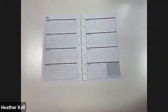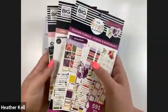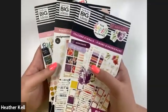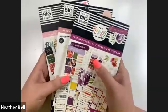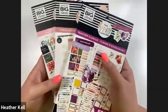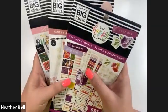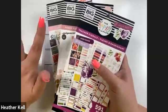And I'm going to do that using some stickers that aren't at Michael's yet. These will be at Michael's when the back to school launch releases at Michael's, which should be later this month. So be sure to be checking out your local Michael's store for when the back to school release happens. It's always super popular. And that should be later in May. So all three of these sticker books will be at Michael's later this May.